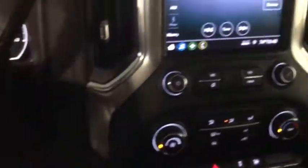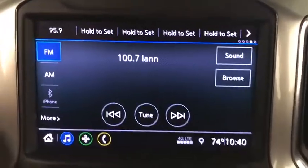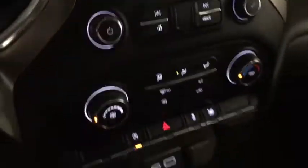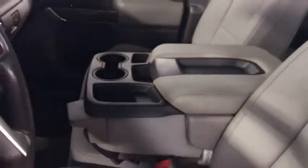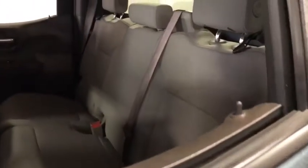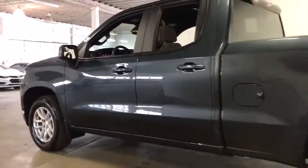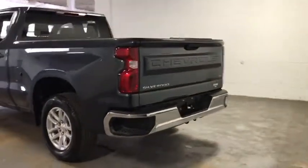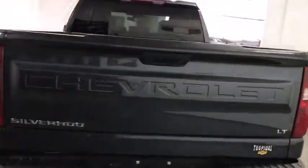Steering wheel audio controls, traction control, dual airbags, chrome mirror caps, alloy wheels, power steering, four-wheel disc brakes, floor mats, center armrest, power door locks, electronic stability control, trip computer, compass, power windows, brake assist, tachometer, remote keyless entry, overhead console, panic alarm. Drive away with a great deal on this vehicle.